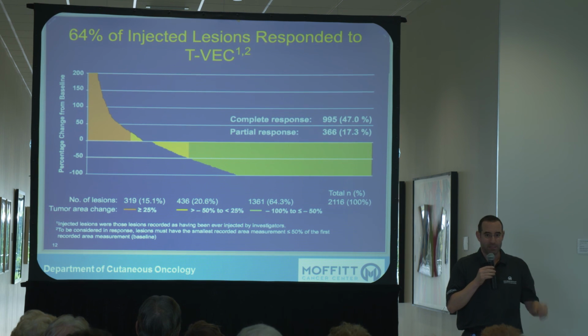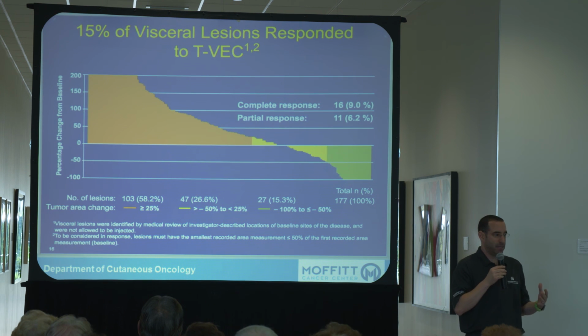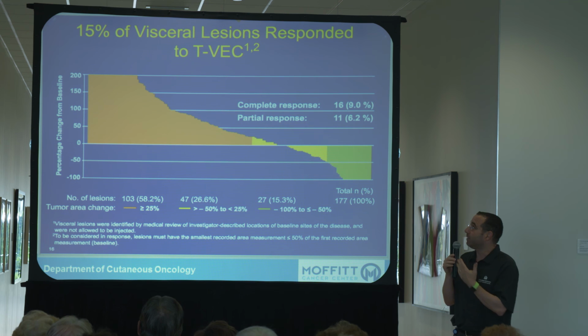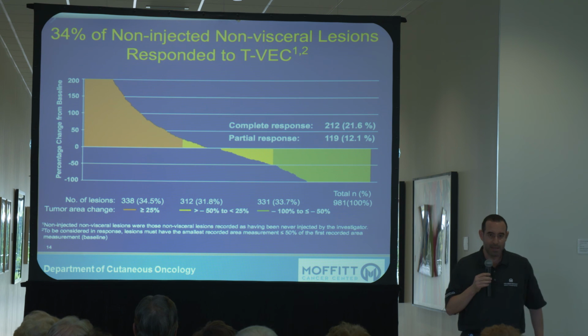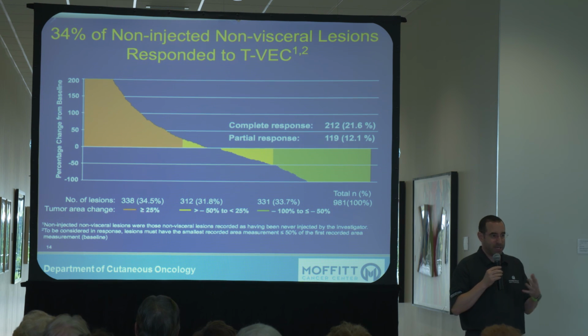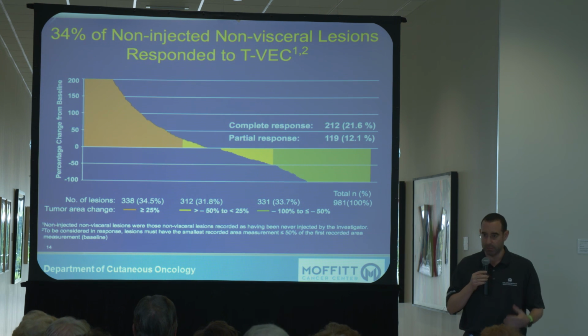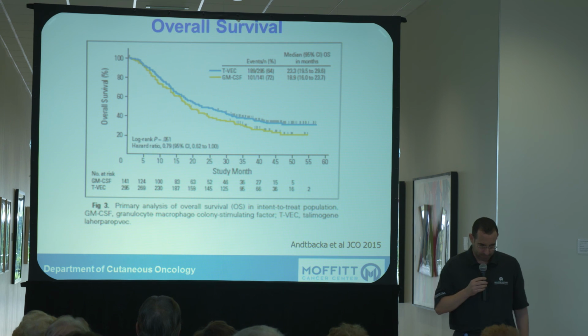64% of the lesions that we actually injected responded to the TVEC. 15% of uninjected lesions, so we injected something on the left leg, but the patient had a lung lesion, just like I showed you with the PV10 slide before, 15% of those lesions actually responded to TVEC, so that's your bystander effect. And then 34% of the uninjected leg or subcutaneous metastases also responded. So there is a real bystander effect to this as well. We rev up the immune system, and as we know, melanoma is very immunogenic, so it revs up the immune system and you have a bystander effect.